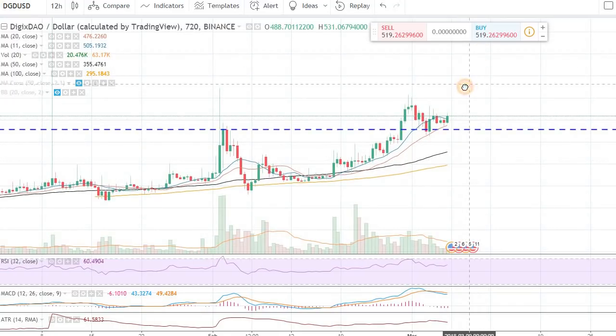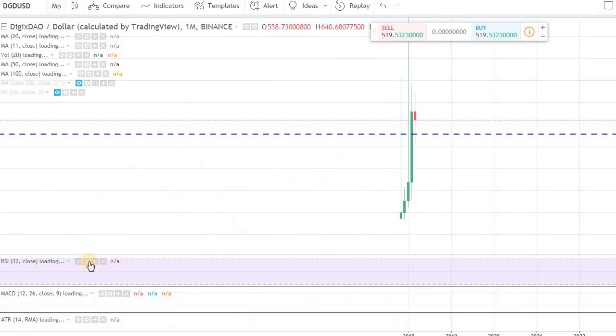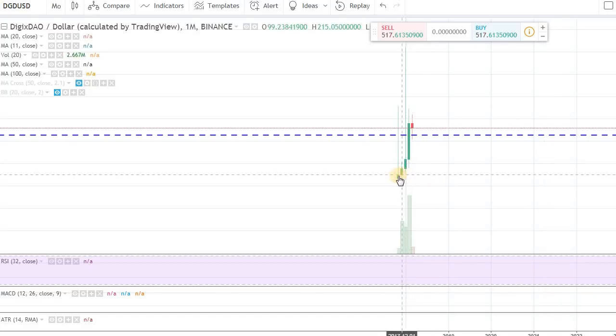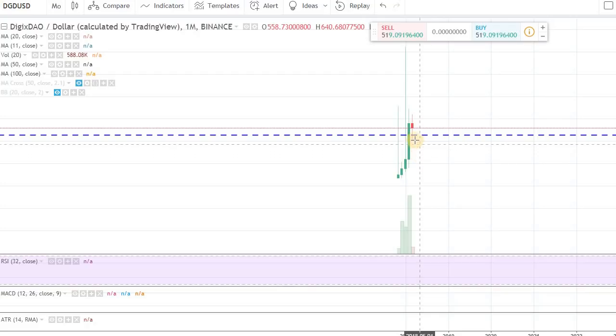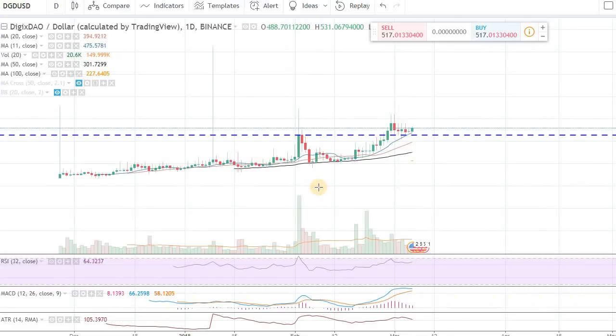So let's look at the monthly on this coin real quick. It's a fairly new coin, so I would wait for a pullback. I really like this coin as a hedging coin in my portfolio, but I wouldn't be chasing it at these price levels, because you really want the trades to come to you rather than you chasing the trades.